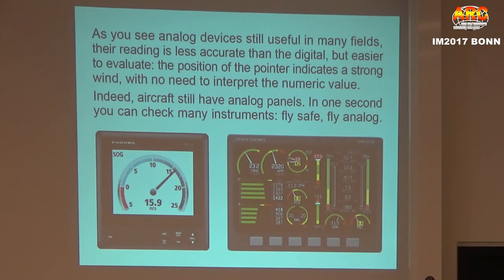The position of the pointer indicates a strong wind with no need to interpret the numeric value. Indeed, aircraft still have analog panels. In 1 second, you can check many instruments. Fly safe, fly analog. Easier the left one, the analog.